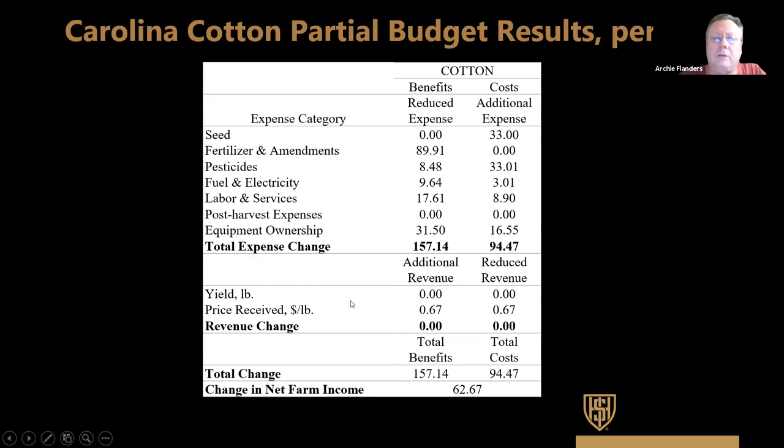Let's go on down to the bottom and look at the yield. Sonny told us, and he mentioned it during his presentation, that he's not really seeing any increased yield due to this system, but he is not seeing any decreased yield. So the revenue portions of the analysis are no change in revenue. So these are the values for the reduced expenses that we looked at in the previous slide.